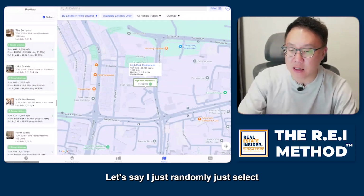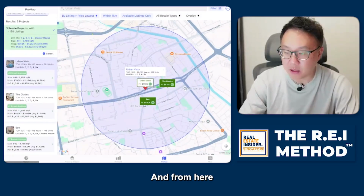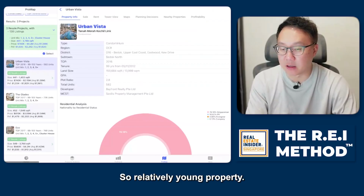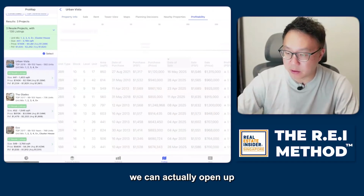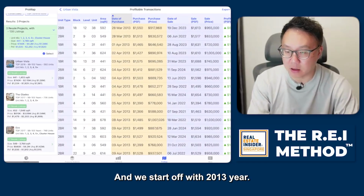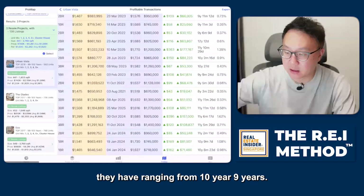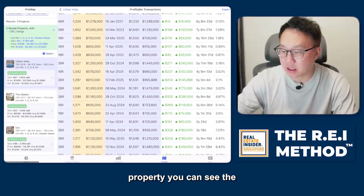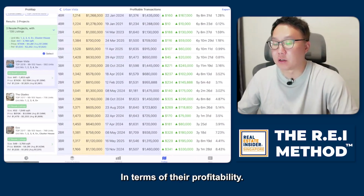Let's say I just randomly select Urban Vista. Very convenient to the MRT. And from here, let's take a look at the filter. This is a 2016 property, so relatively young. If you take a look at their profitability, we can open up and view every transaction. We start off with their 2013 year. You can see they range from 10 years, 9 years. So we just want to go down all the way to the younger years of the property. You can see the 3-year, 4-year, overall also about 4 to 5% range in terms of their profitability.